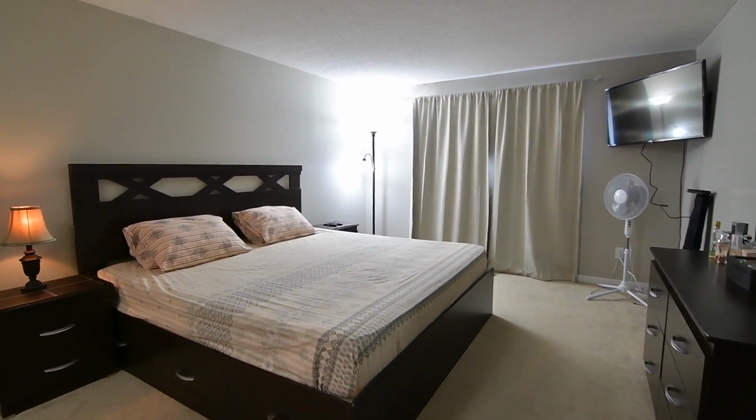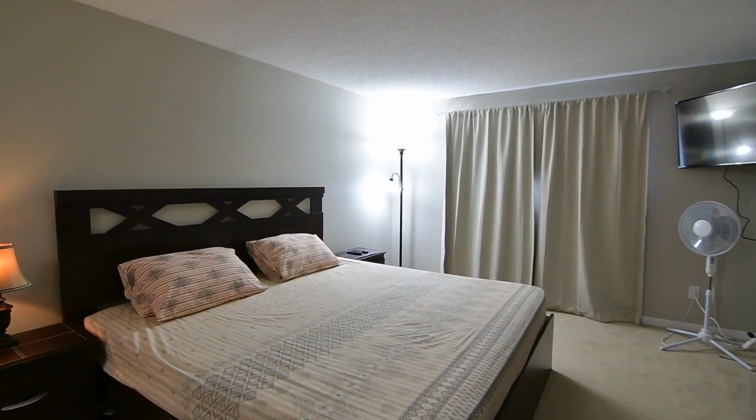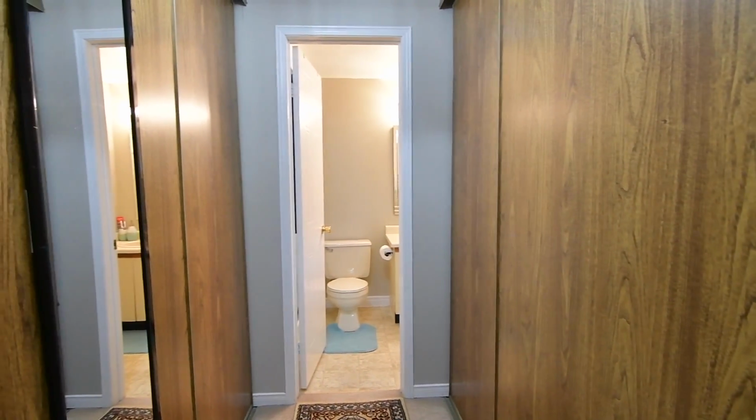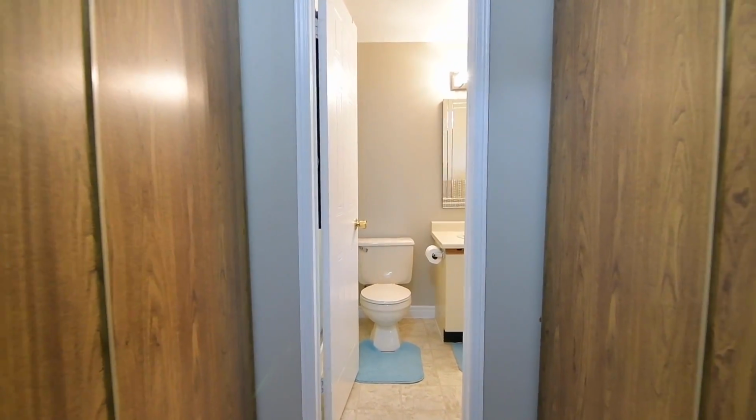The master bedroom is very generously sized and features 2 spacious double closets, as well as a 3-piece ensuite washroom that has a large shower area with sliding glass doors.